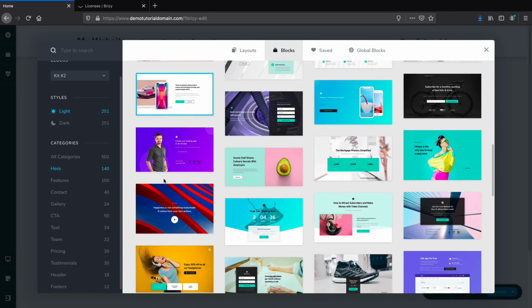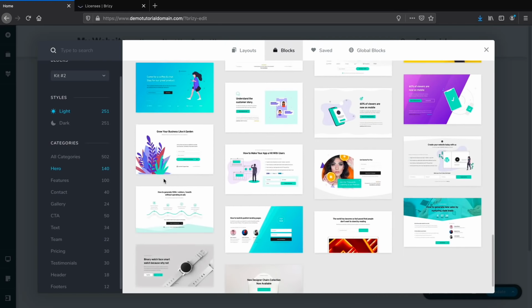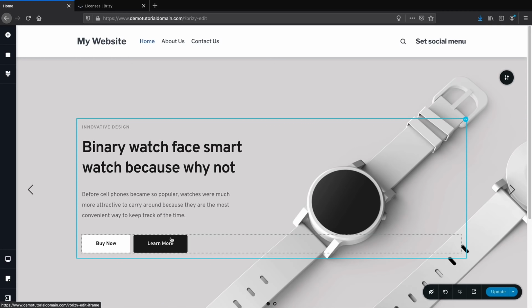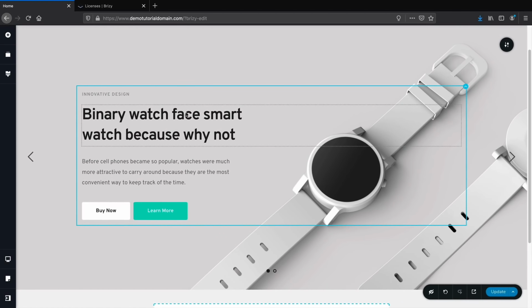So let's just say, for example, we scroll down and we see a bunch of these landing pages that we might like. All you need to do is just go ahead and click on one. And there you go. What it does is it imports the images for you. It imports the style and design of everything. So we have this block, and we can go ahead and modify it.